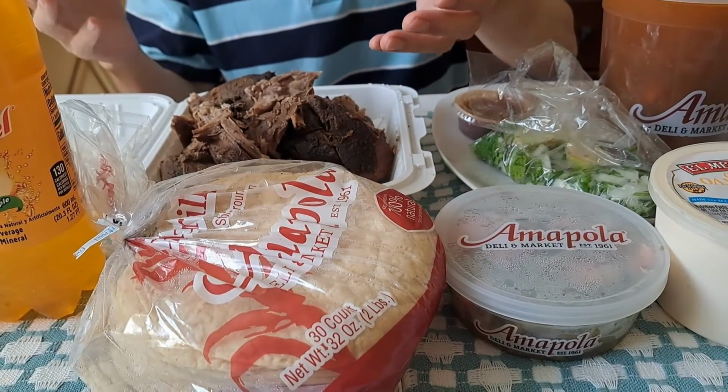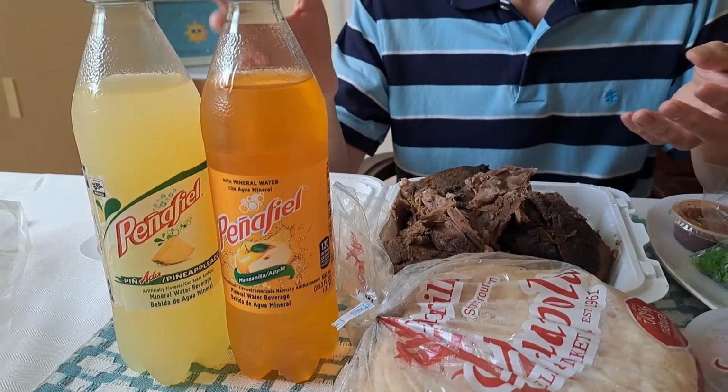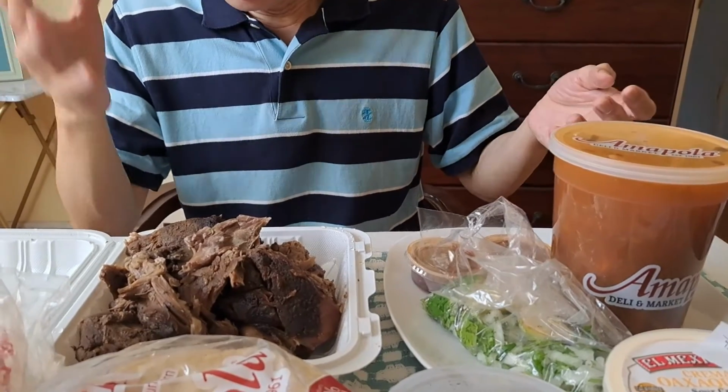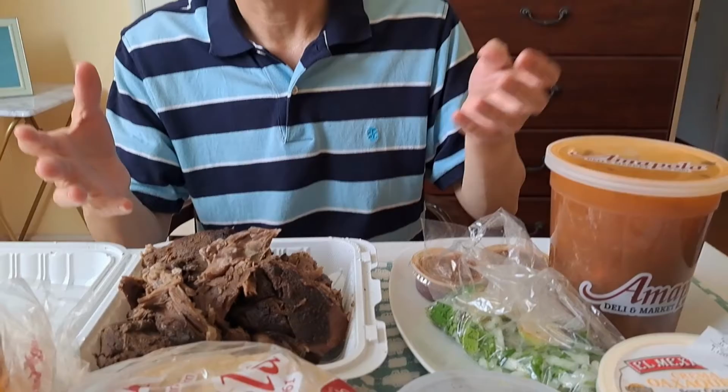This is the fresh made corn tortilla. And these two are drinks from Mexico. This is lamb juice. And this is lamb barbacoa. The lamb juice goes with lamb barbacoa.